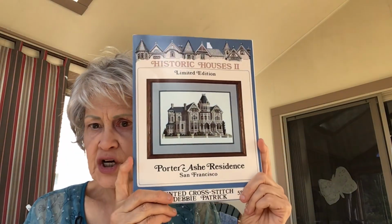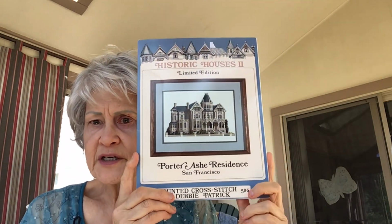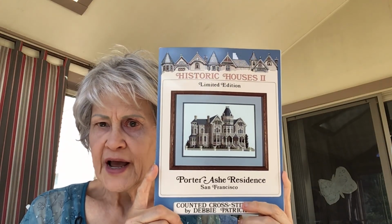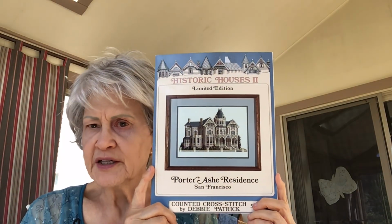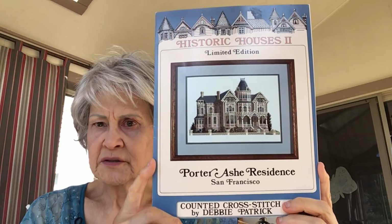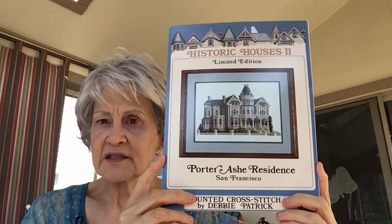Okay, my next work in progress is the Porter Ash residence. This is a historic house pattern from the Historic House series from Debbie Patrick. I think this one's from the 90s, but she designed in the 80s and 90s. There's a whole series of these patterns. She did historic houses all across the United States.